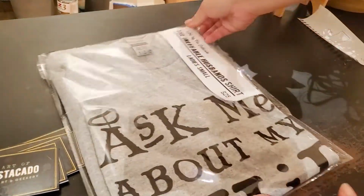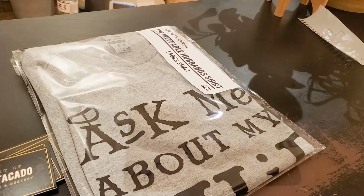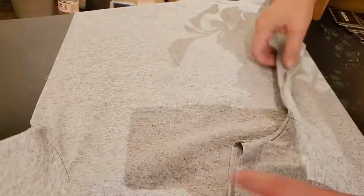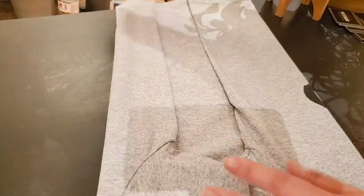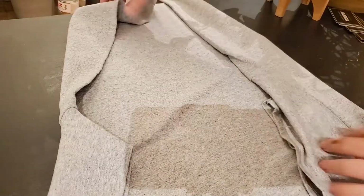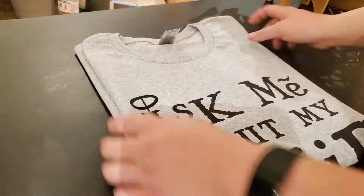Even though the phrase, "Ask me about my ship," is exactly the same on all the shirts in this collection, the typography of each design is unique and hints at what the ship is. In this case, I had a lot of fun using elements of the Good Omens book logo in the type design. I particularly liked incorporating the halo and the devil's tail.